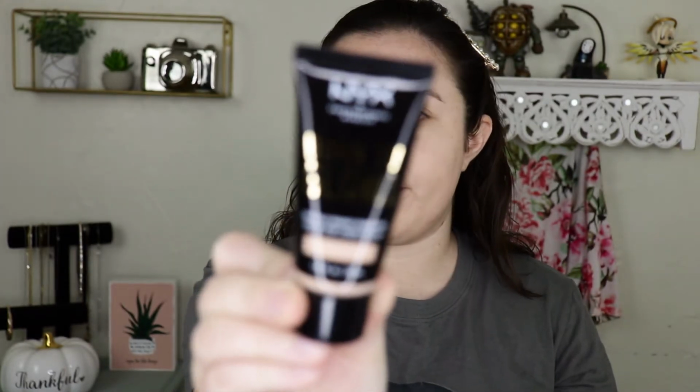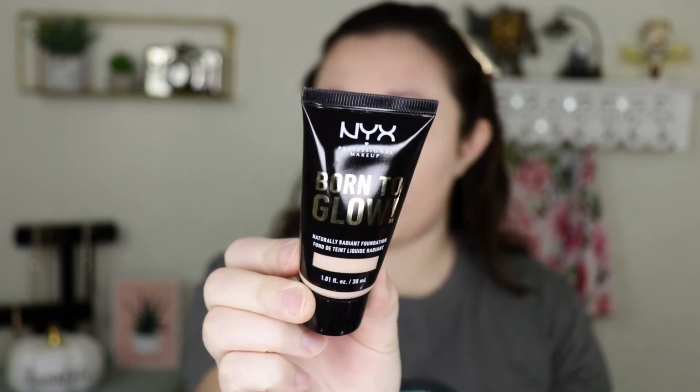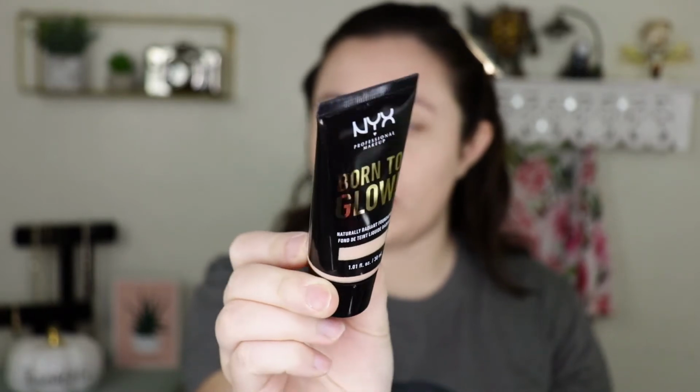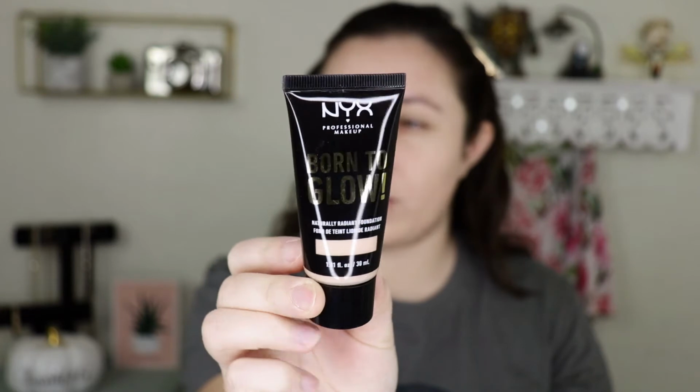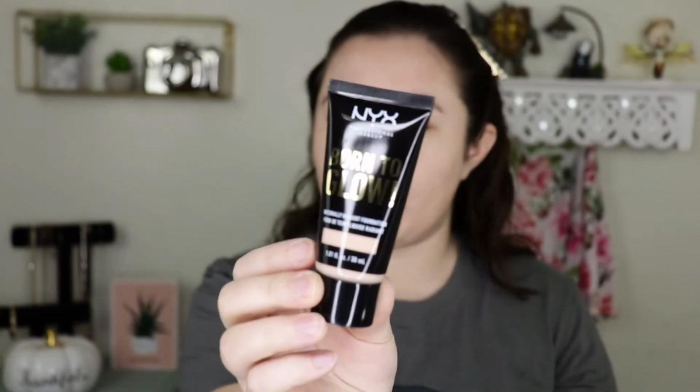So the first product that I'm going to be trying out is by NYX, and this is the Born to Glow Natural Radiant Foundation. And I have it in the shade Light. I haven't really tried many NYX products. I don't think I have. I'm pretty sure I haven't really tried much from this brand. So I saw this foundation, I'm like, why not?